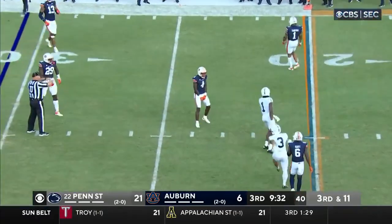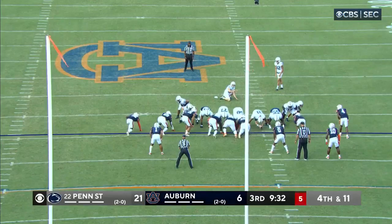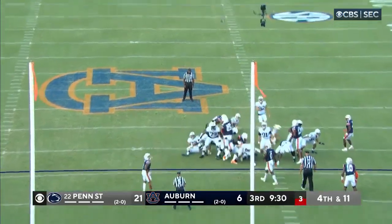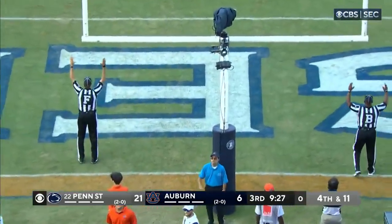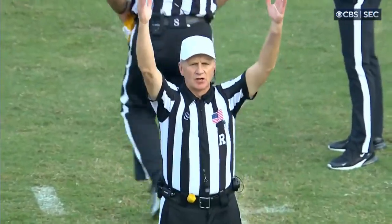Incomplete. Yeah, not a well-thrown ball. Jake Penniger. Kick on the way. Got it. Is a good field goal.